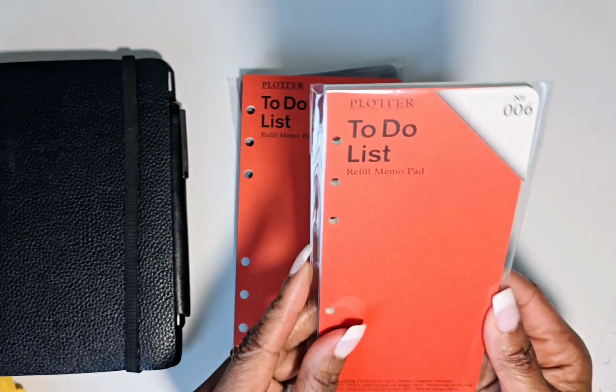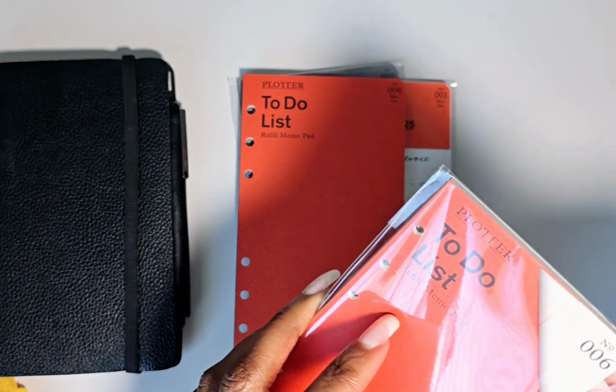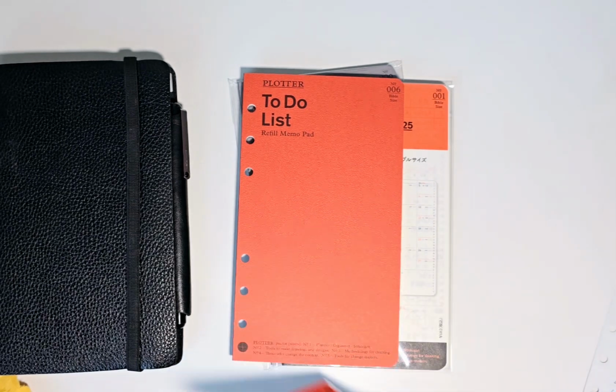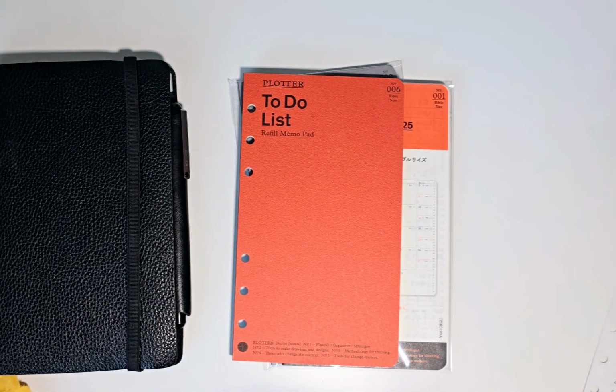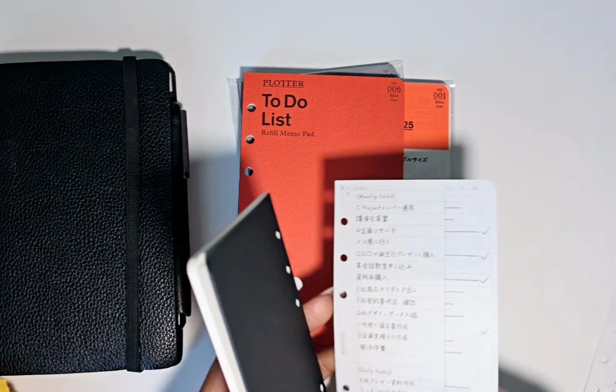Now, I also ordered these same inserts in the narrow size. So they have a binder, and I got makeup on my fingernail. They have a binder that's the narrow size. And really, the narrow size, when I was first looking at buying a plotter, the narrow size was the one that I was considering.